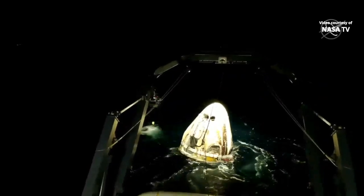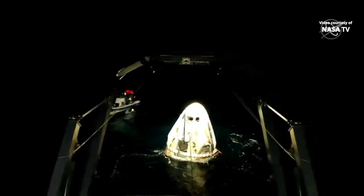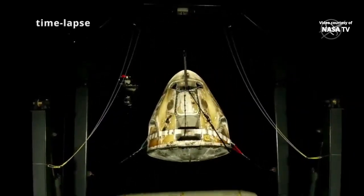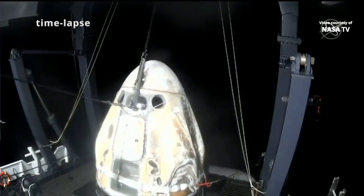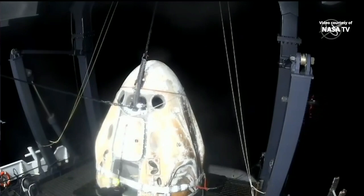Allons-y. Dragon SpaceX, brace for capsule lift. Endurance, copy. Dragon SpaceX, welcome aboard the recovery vessel. Recovery personnel are completing the final checks. Stand by for translation to the egress platform.